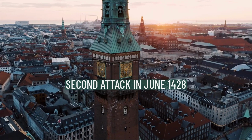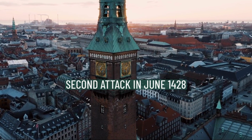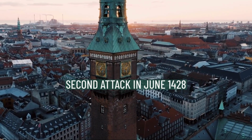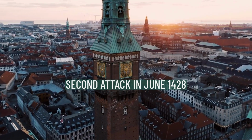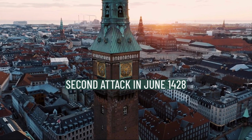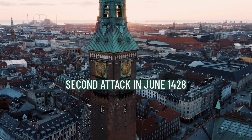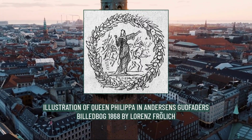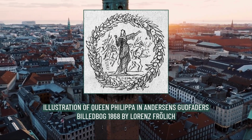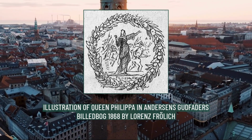As we transition to the next segment, let's unravel the mysteries surrounding the second attack in June 1428 and gain a fresh perspective. On June 15 of 1428, the Hanseats came back, now under Lübeck command. Up to 40 ships, especially loaded with stones and lime, were sunk in the harbour's entrance, trapping the Royal Danish-Swedish fleet inside. This time the Hanseats used floating batteries, too.